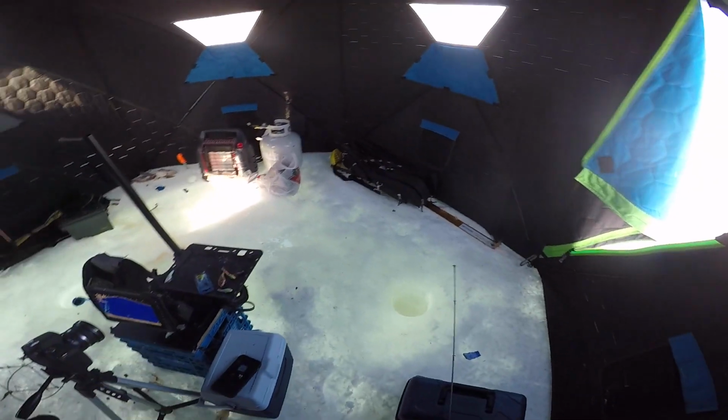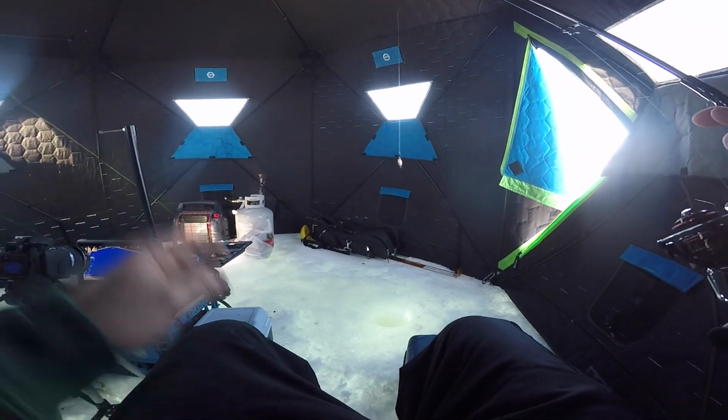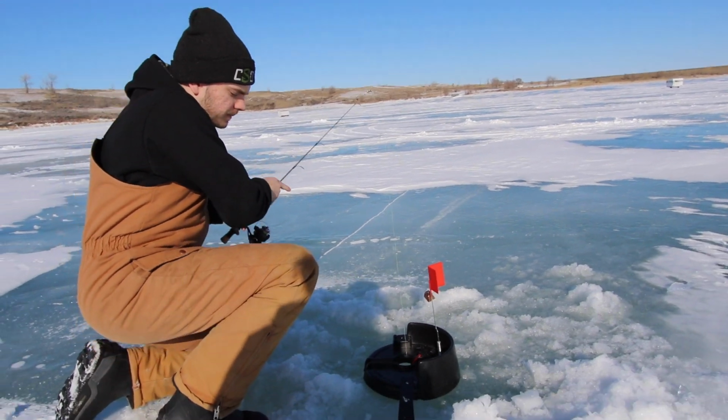Gone. Cool. Well, that only took like 2 hours. Yeah, double up pretty much. Brock got one like 2 seconds before I caught that, so cool. Let's maybe try to get another one, I guess. Go this side, yeah.